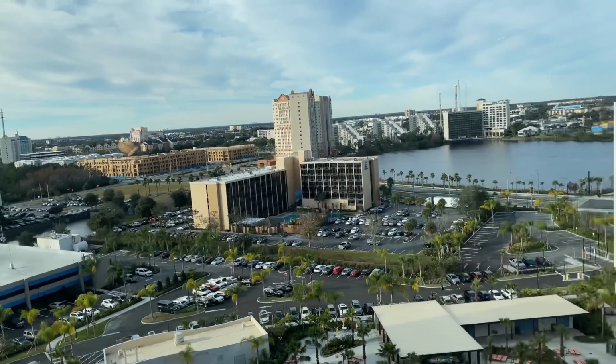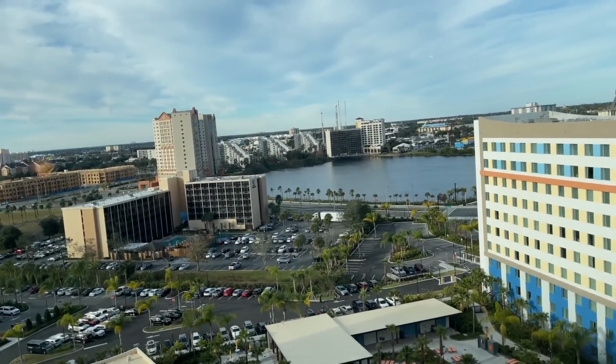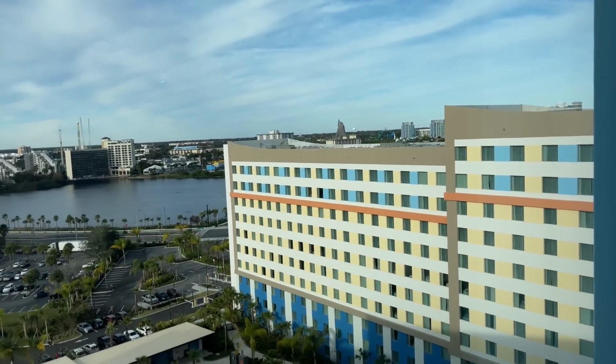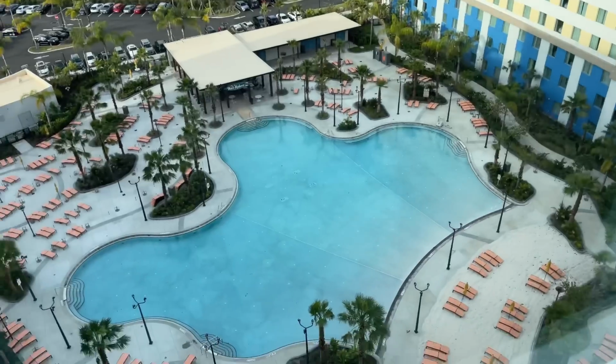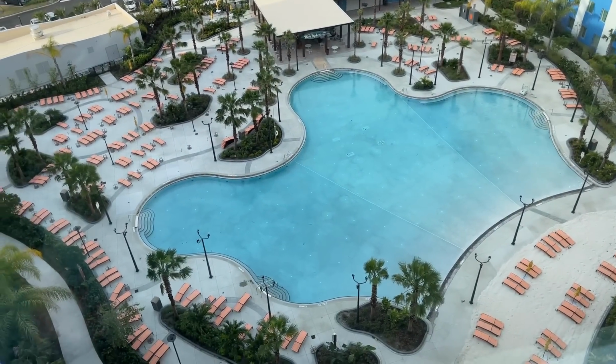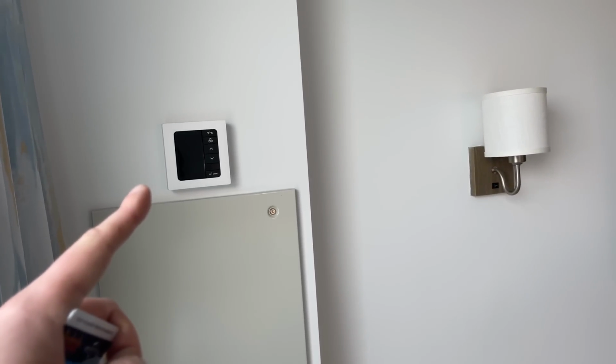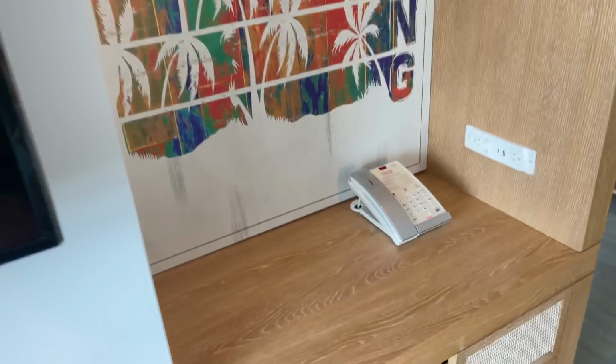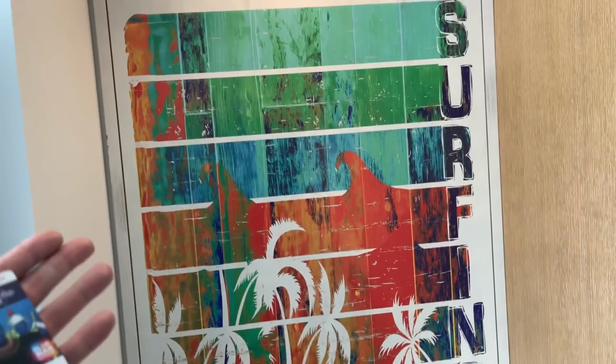Love that, look at that. A beautiful view out to the lake. You can see Volcano Bay off in the distance, as well as the Cabana Bay towers. And then here's one of the 2 pools. Of course, you have your air conditioning and heat. You have some lights, you have a nice sized TV. We have your phone, some more beautiful artwork here.